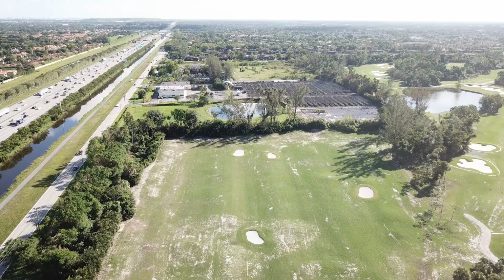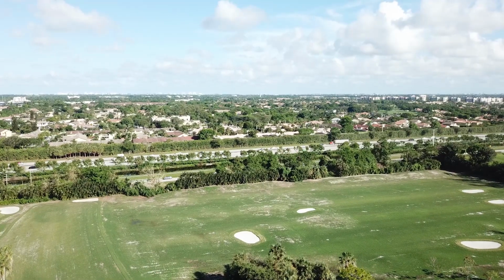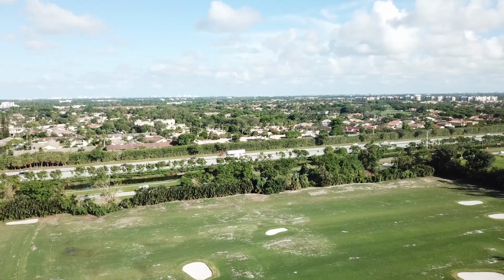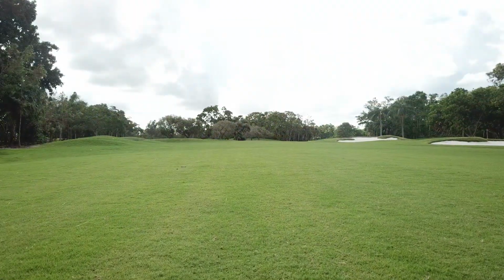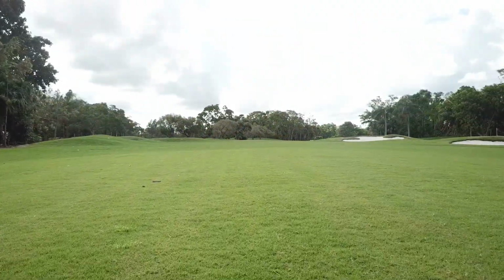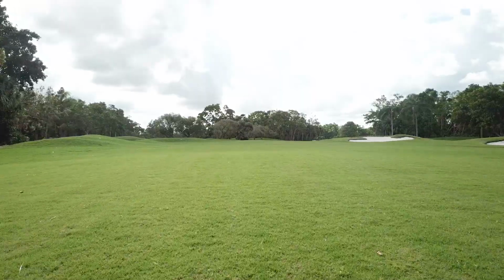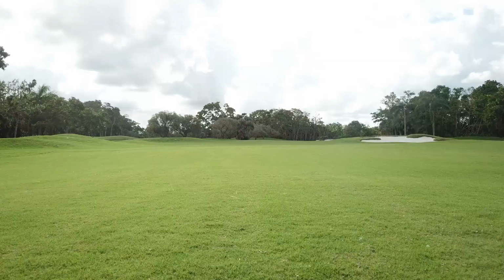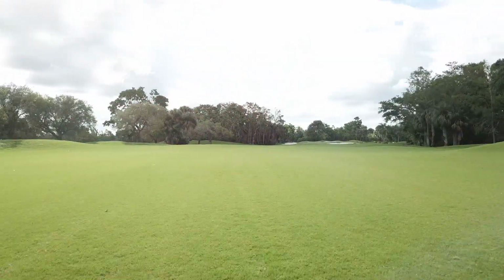Latitude 36 turf on the practice range tee is spreading quickly, and dense, playable turf should be achieved within the next 3 to 4 weeks. I want to show you a few representative examples of how the grow-in of Latitude 36 Bermuda grass turf on fairways and roughs is coming along.